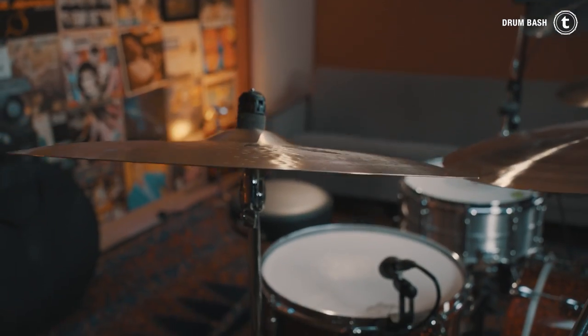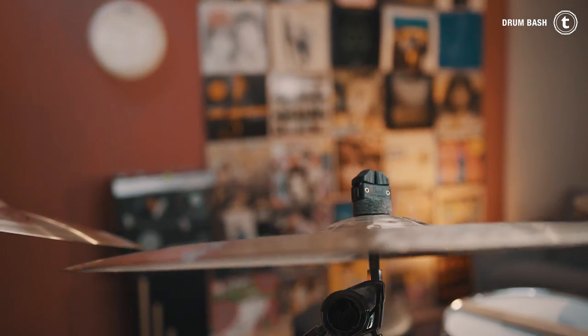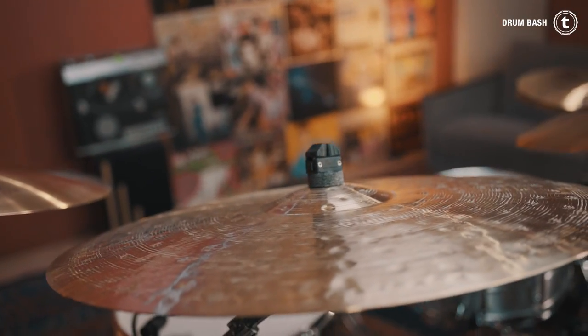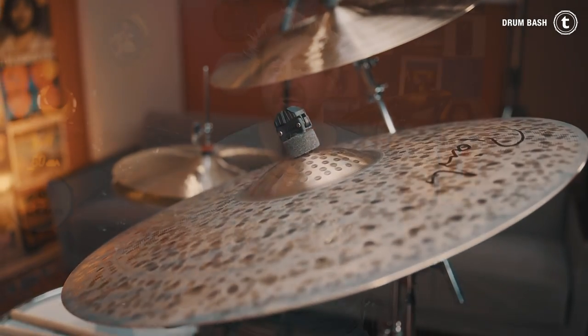So, you already listened to 12 different cymbals. Do you already have a favorite? What size is your favorite? My top 3 would be the 22-inch Zildjian K Custom Dark Ride, the 22-inch Meinl Byzance Foundry Reserve Ride, and the 22-inch Paiste Dark Energy Ride, which you are going to listen to in the last round of cymbals.